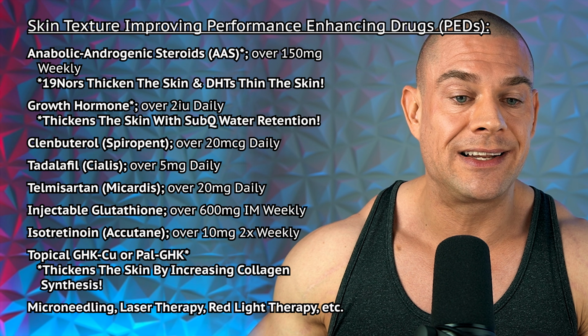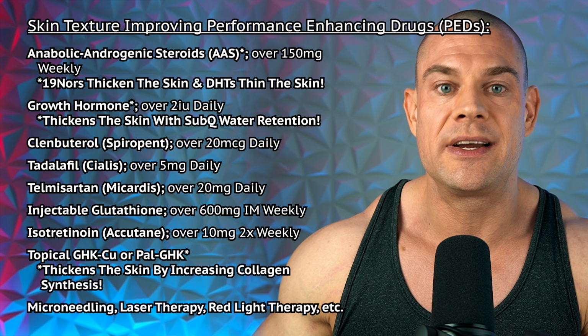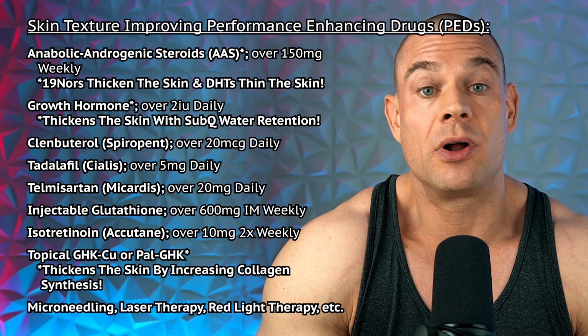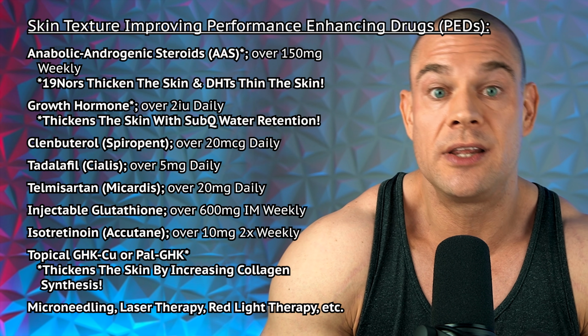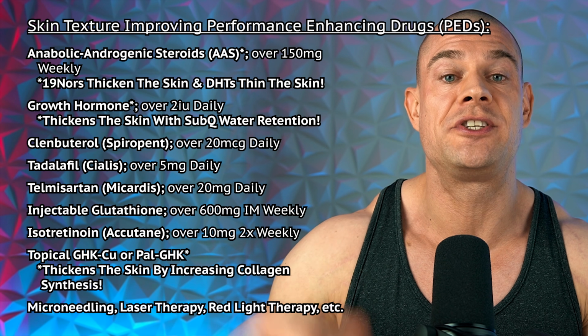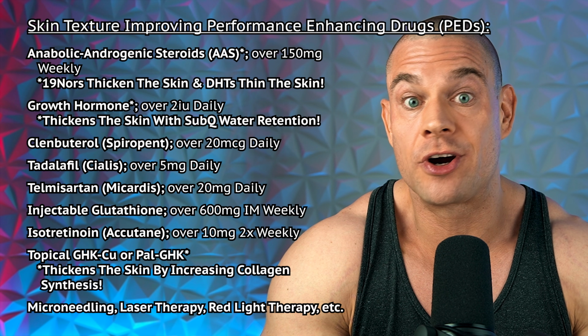And then there's microneedling, laser therapy, red light therapy, etc., etc., etc. Things you can look into. Some of these, like microneedling, for example, also increases collagen synthesis and thus the thickness of your skin. But if you're after skin texture and not necessarily thinning of the skin, then these are the performance-enhancing drugs that you're looking for. All right, I'll leave it here.